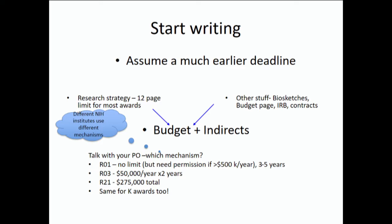And then, together with your mentors or with your advisors, you build a budget, and then you focus on the indirects, which will, as we said, increase the amount that you're asking for. You build that into your grant proposal.